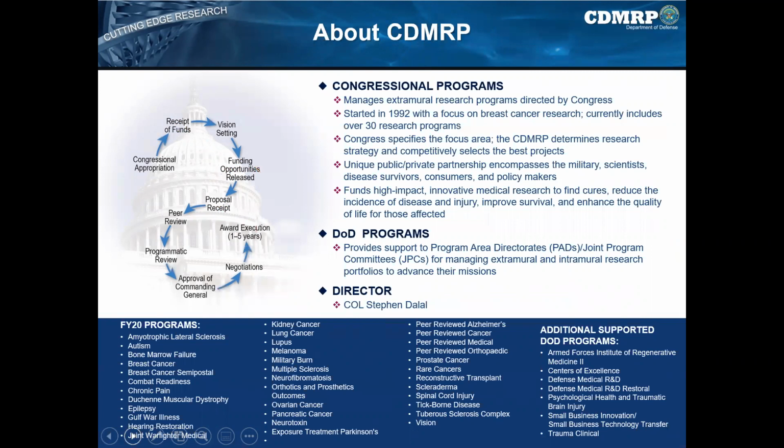These congressional special interest programs are dependent on advocates and patients, just like the people listening in on this briefing today who are interested in getting more money toward pediatric cancers and neuro-oncology research. In order to do that, they go to the Hill and ask their Congress people for more research funding. Senate and House representatives respond to that and add appropriations to the DOD appropriation. On the bottom of the CDMRP slide, you will see a number of the FY20 programs, from ALS to pancreatic cancer to tick-borne disease, and our Peer Reviewed Cancer Research Program.